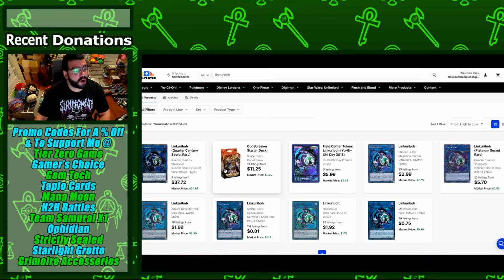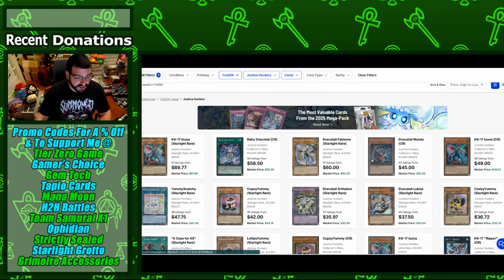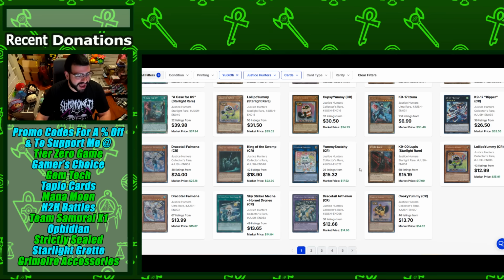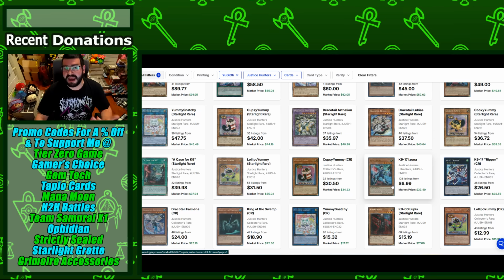Link Karibo Quarter Century Secret Rare is going in. It doesn't have the most printings in the world outside of its Stampede printing, so you might start to see other versions going, but they're pretty populated right now. I do think you'll see this played within Yummy in the format, and speaking of that, Justice Hunters doesn't really have much going for it right now. People aren't grabbing things or going crazy. In fact, K9 probably one of the bigger losers of the list.